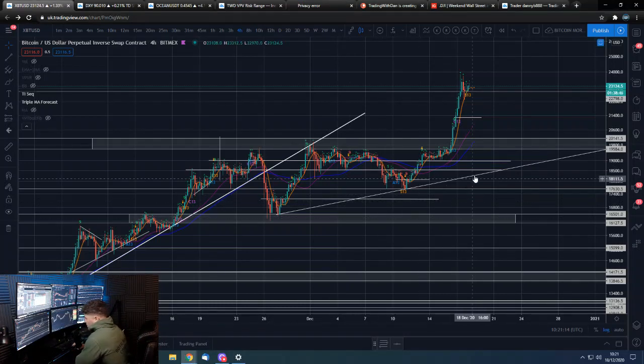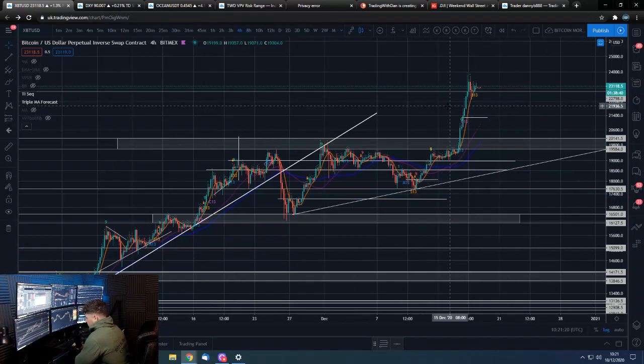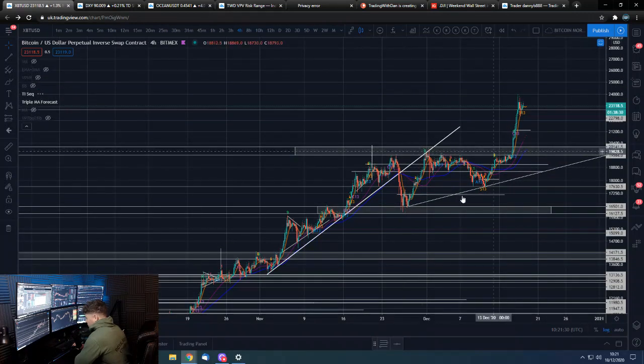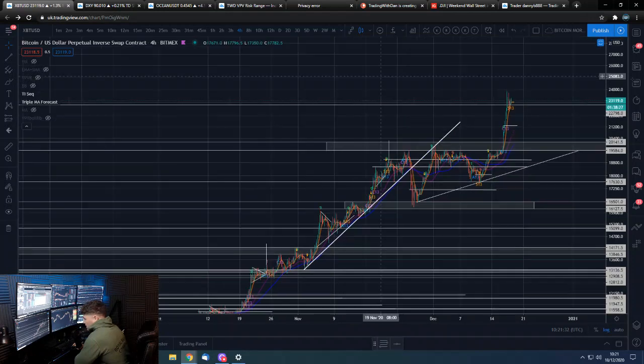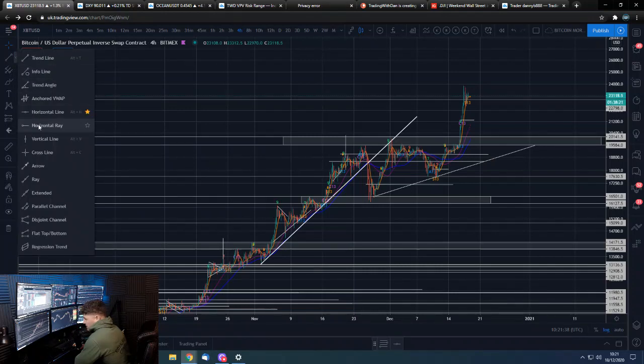So yeah, Bitcoin on the 4 hour. As you can see, we're above our resistance level, a resistance level of around the 23k. I mean, where I had it drawn in was 22.8, but it is pretty much a zone, as all these levels are always pretty much zones, with 22.8 being basically the lower part of that zone.